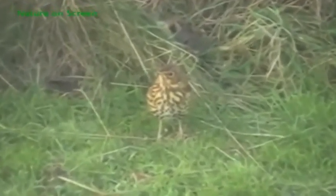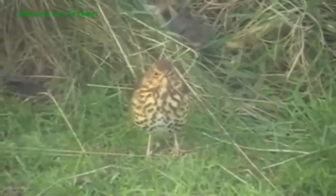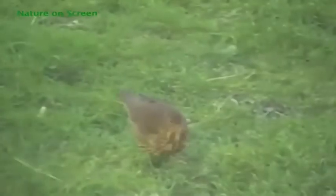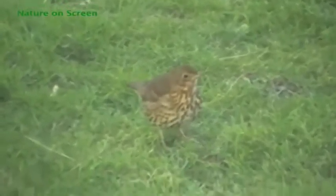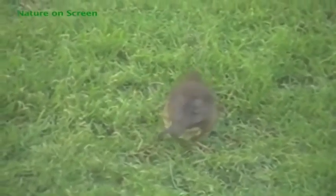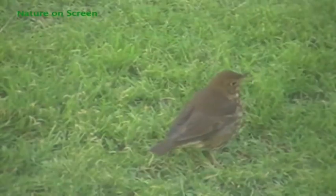And here we have the beautiful song thrush. A popular garden bird, but unfortunately the numbers are declining rapidly and it has been put on the red list for endangered species. It's smaller than the mistle thrush, with smaller spots on its chest.